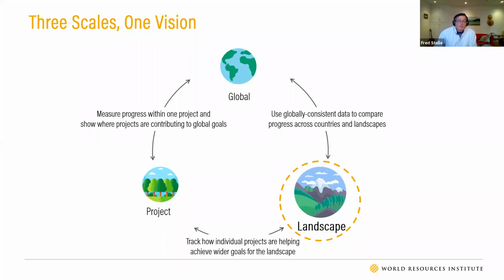But I want to go directly to the next scale of what we're talking about. So we've talked about this very detailed scale of monitoring, and as I said, they're not mutually exclusive. Of course, they can go into the landscape and be used there. And to how they're used there and what landscape monitoring is, I'm really happy to hand over to Dao, our restoration monitoring manager, and her team. Dao, the floor is yours.